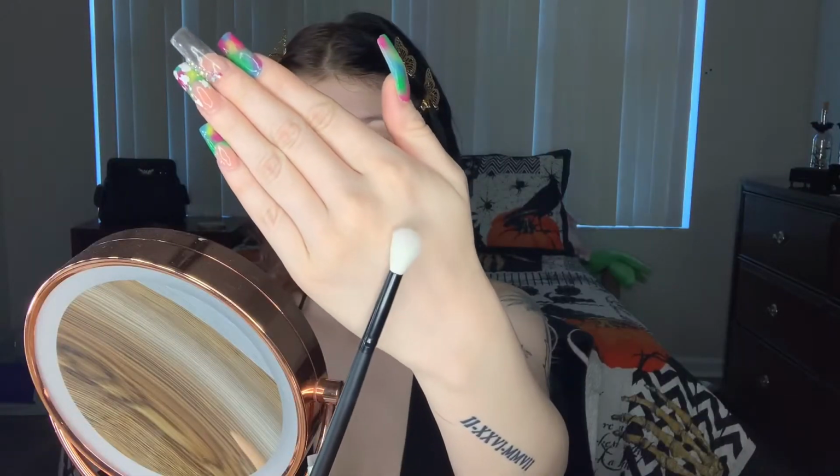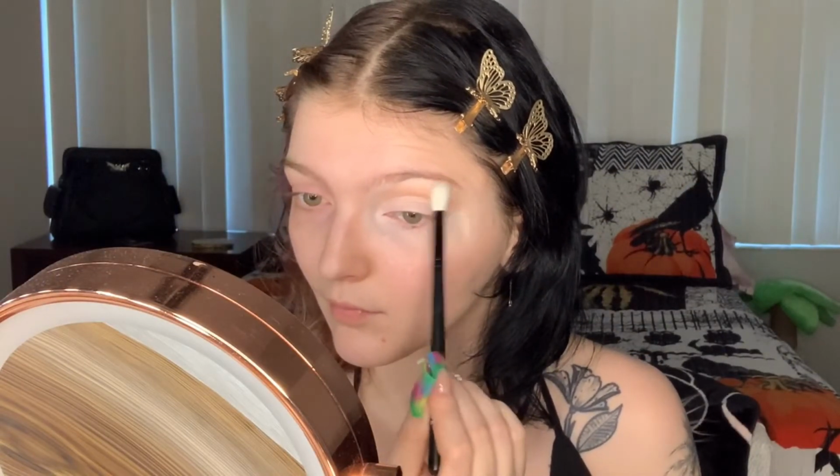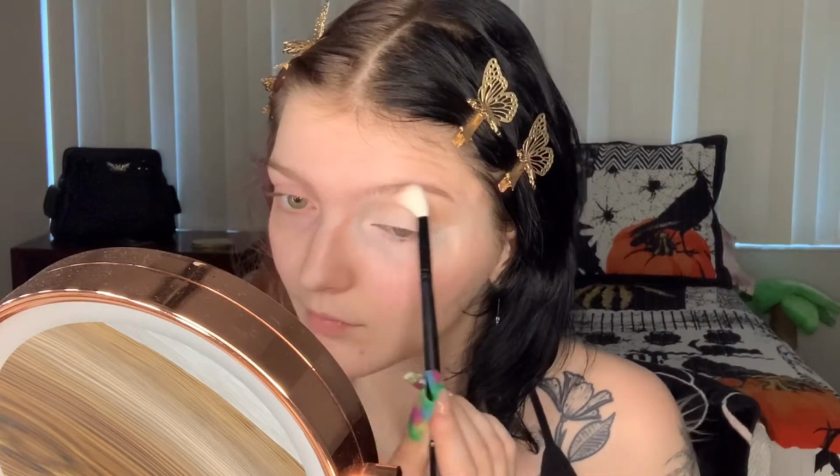Taking my Morphe Crease Fluff Brush. This fluff brush is perfect for working your crease for precise color placement or seamless blends. And we are blending out our transition shade.